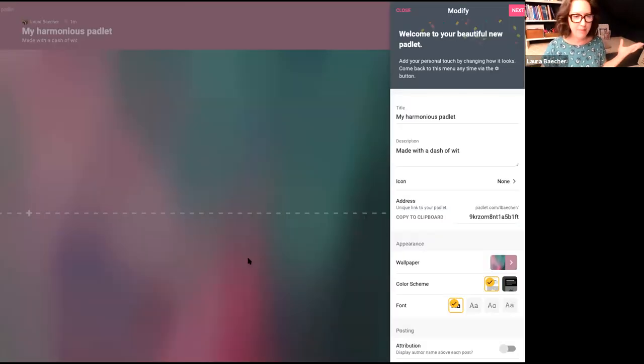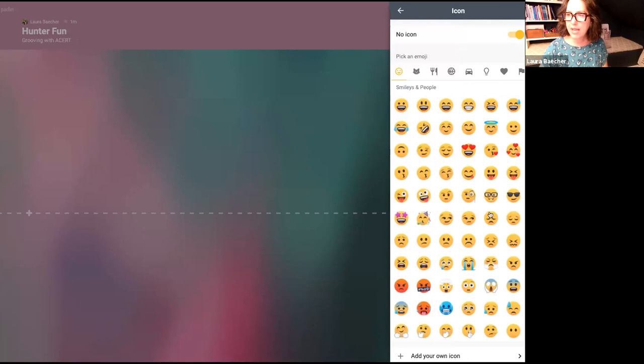When I hit select, it will always give you a really fun name and some kind of background. So what you basically do is you go over here. Let's see, what am I going to say? Hunter Fun. Okay, and then I can describe it. Then I can add in an icon. I can pick an emoji, or I can upload something.